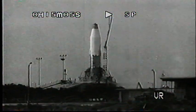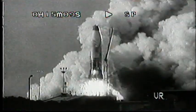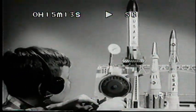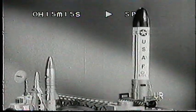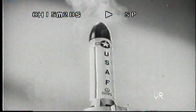3, 2, 1, blast off. She's up. Come in, Ideal countdown control. Ready for second launching. Atlas moving into position. Fuel her up. All set. Countdown. 10, 9, 8, 7, 6, 5, 4, 3, 2, 1. Blast off!